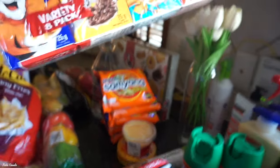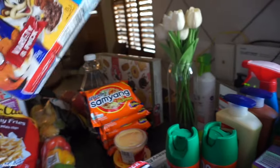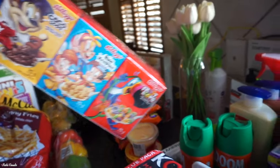Then we also picked up these little cereal packets. This is a variety pack of 8. And I think these, my sister's going to take these like when she goes to work. She's studying to be a nurse, so I think these are perfect for breakfast.